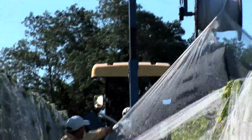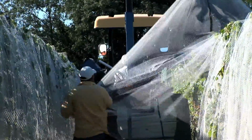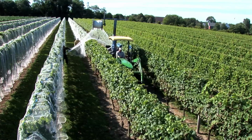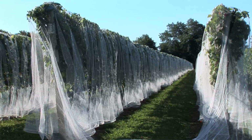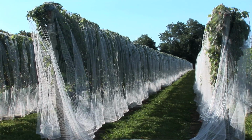As we wait for the decision to begin the harvest, it's critical we protect the ripening grapes from the birds. Birds will peck holes in the fruit that not only damages the fruit, but can attract unwanted insects and cause rot. Bird netting is a common farming solution that encourages our avian friends to find an alternative food supply.